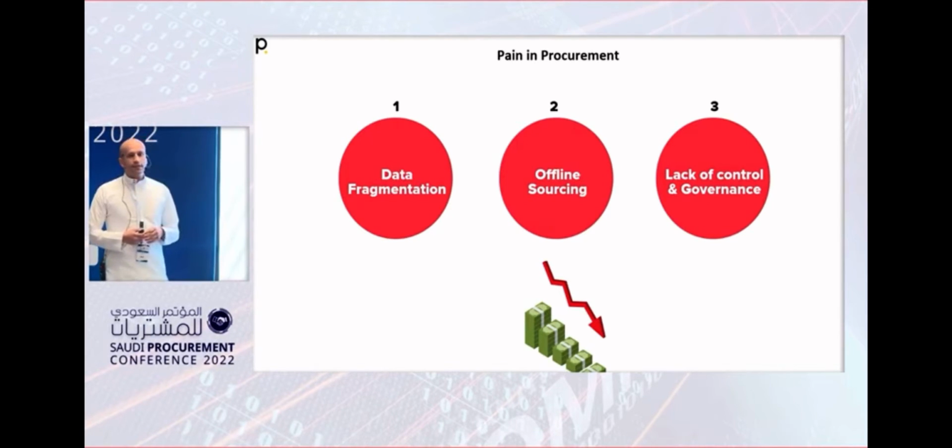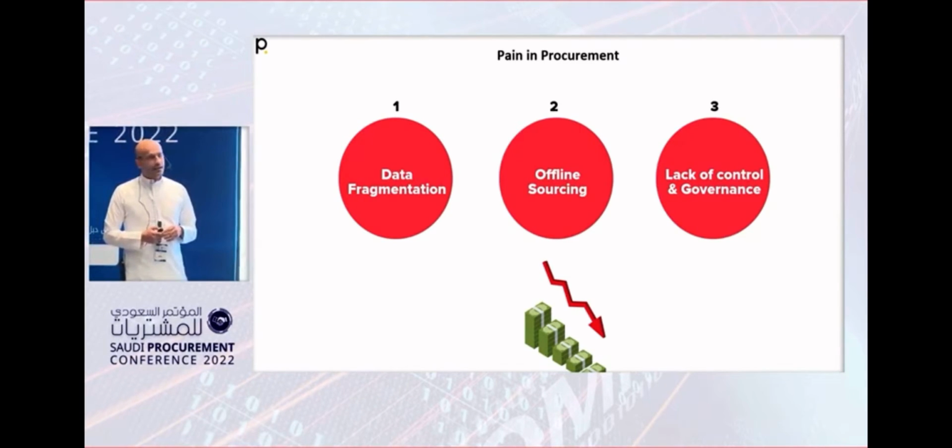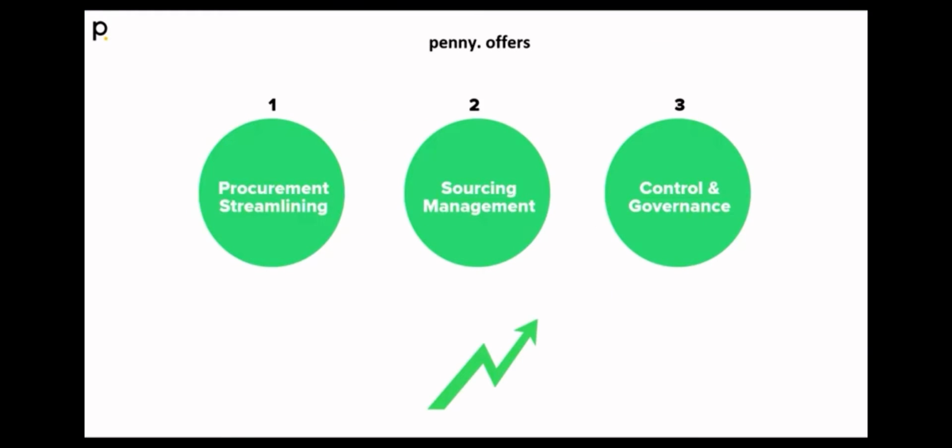And last but not least, if you don't have consolidation of data, the problem is lack of governance and compliance. What we provide in Penny is procurement streamlining for the full procurement journey. We digitize and automate the sourcing management, which I will present in a bit.